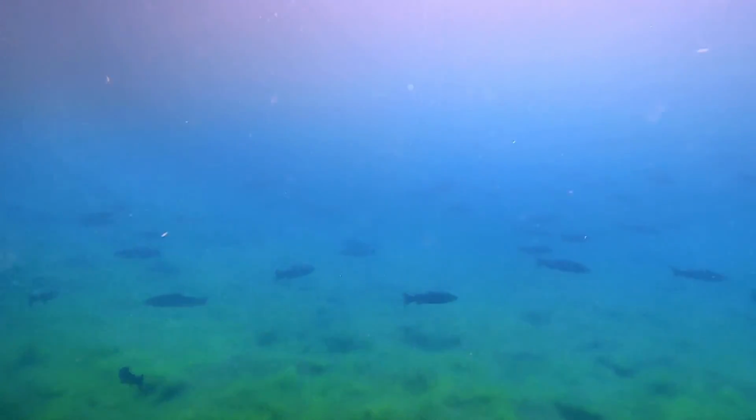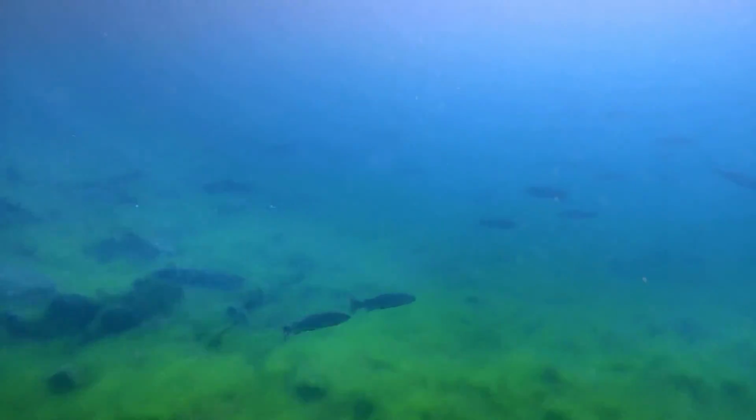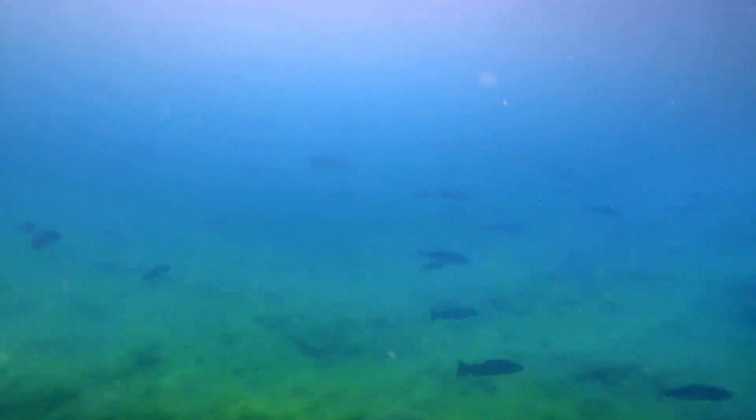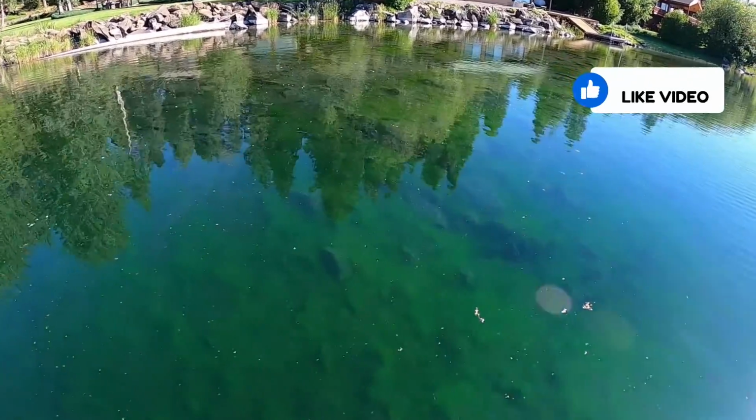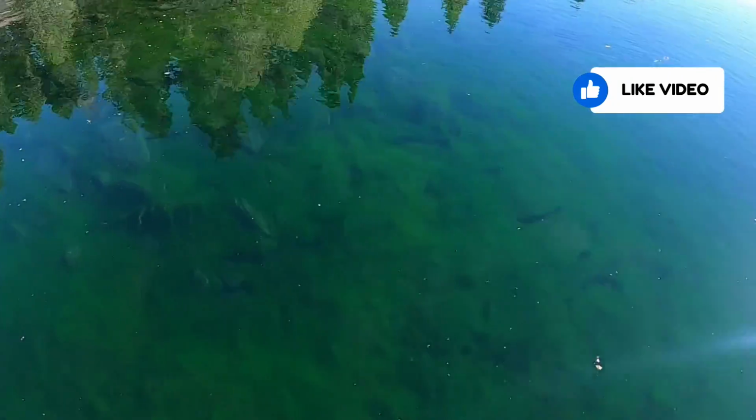Look how clear the water is. There's the fish. You see them? You're left about 12 o'clock and right in front of you as well. There's a red band rainbow trout. You see them? But they're all good size too. Oh my goodness. Average size is about 4 to 6 pounds in here. And it's not uncommon to see them upwards of 10 pounds. The record out of here is 26 pounds. That's crazy. Some monsters in there.